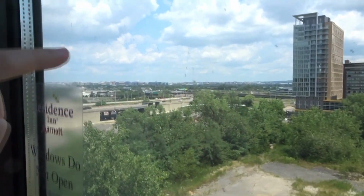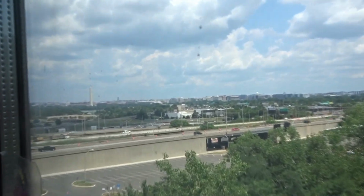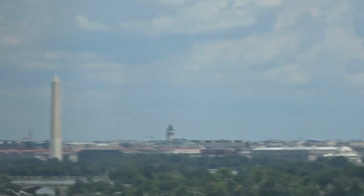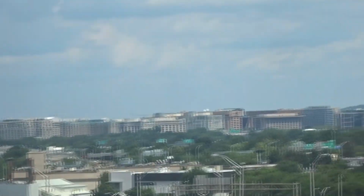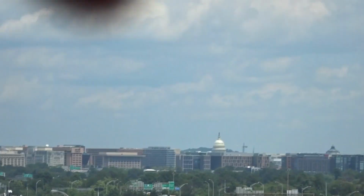You can see the dome of the Capitol building over there and the Washington Monument. Zoom in. You can see all that. I think that's the Washington Cathedral, maybe. I don't know what that building is right there, but we have the Washington Monument. And then, where did I see the Capitol building? Right there. We had the Capitol building, which I have been inside before.